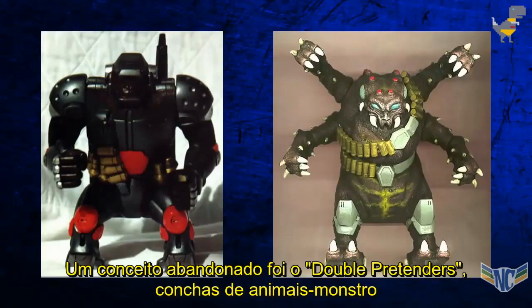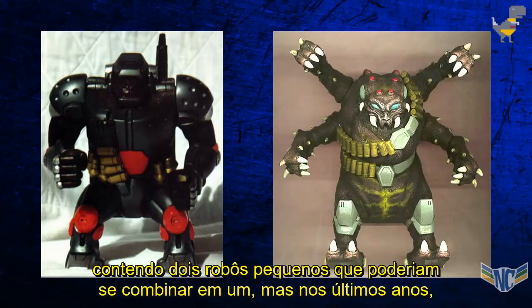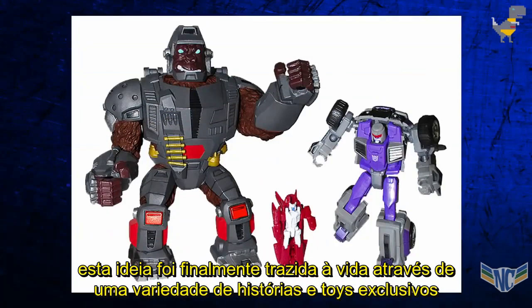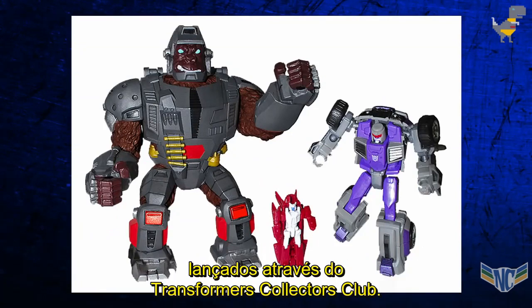One abandoned concept was the Double Pretenders, animal monster shells containing 2 small robots who could combine into one. But in recent years, this idea was finally brought to life through a variety of stories and exclusive toys released through the Transformers Collectors Club.